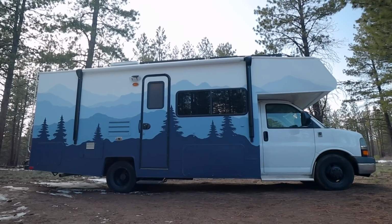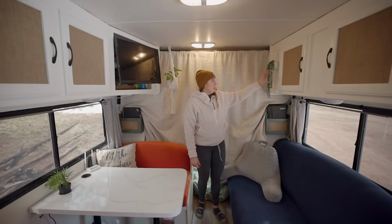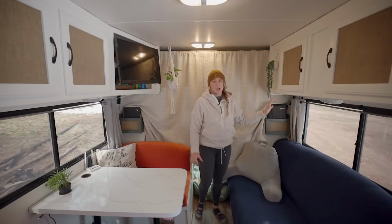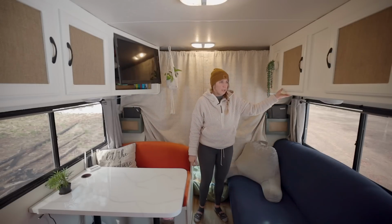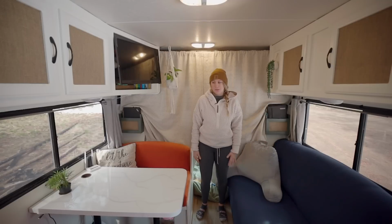So we really wanted our RV to feel like home. And before we painted the cabinets, it was more of like a wallpaper color. It was very dark, dingy, felt like a cave, and we wanted to brighten it up and open it up. So we painted all of our cabinets a really nice white that makes it feel very clean and homey and more towards how we want our home to feel.